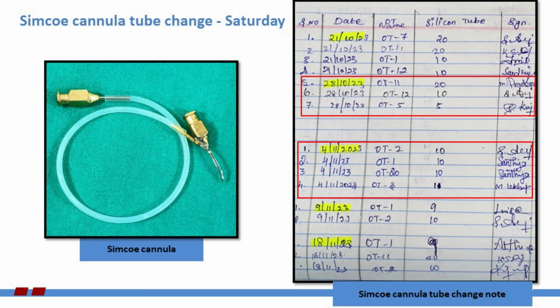The silicone tube of the Simcoe cannula is changed every Saturday and properly documented. This is accompanied by the instruments department, so that once the old one is returned only, then the new silicone tube will be given.